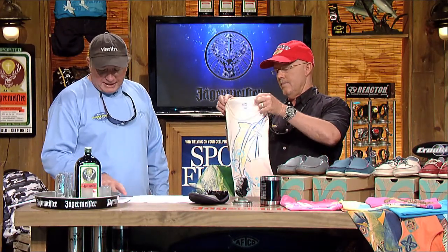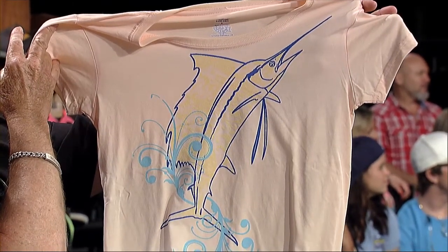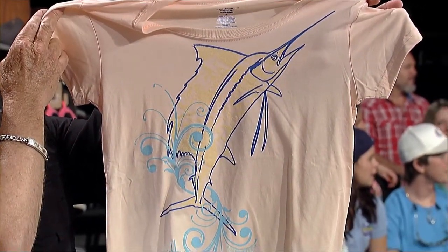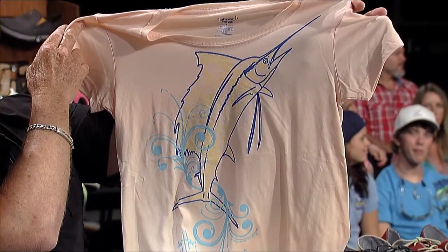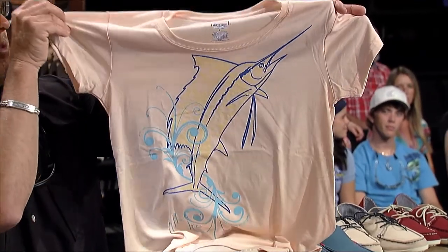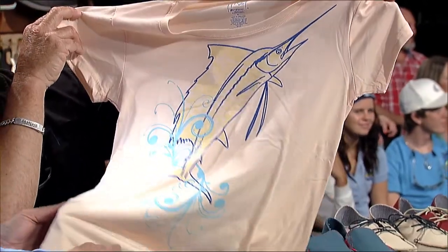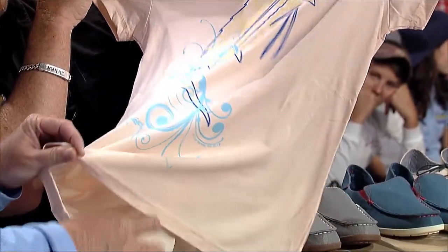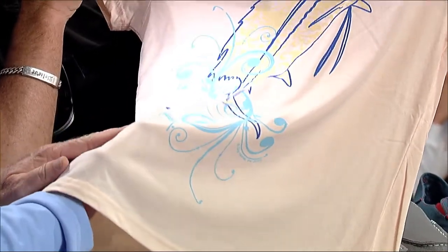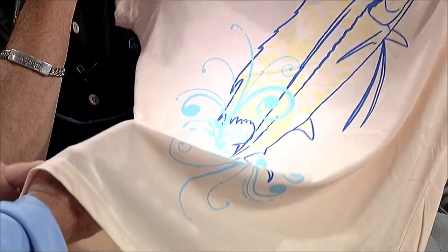Certainly, Guy Harvey makes a lot of ladies' clothing. He has before, but that's a brand new shirt, called the ladies' dry release. A lot of shirts, they'll spray stuff on them to make them do different things. But with this line of shirts, the microbial treatment and the stuff that keeps it from getting wet is inside the fabric itself. It's all the way into the fabric, so it won't go away. You can wash it and wash it.